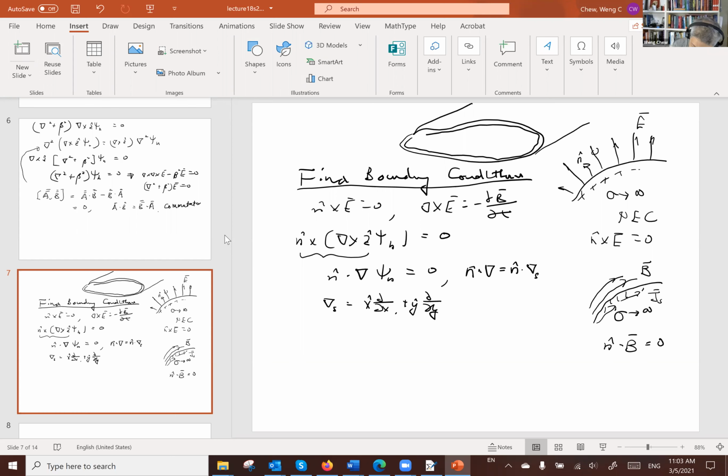So this is usually also written as n dot grad sub s psi sub h equal to 0. And if you can figure out what the physical meaning of that is, it is just the normal derivative. It says that the normal derivative of psi sub h is equal to 0. And this is usually called the Neumann boundary condition. And you need this boundary condition in order to solve the PDE.